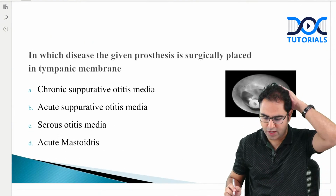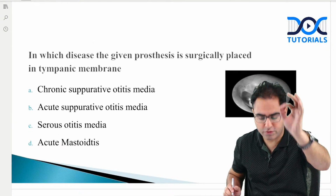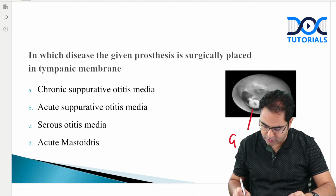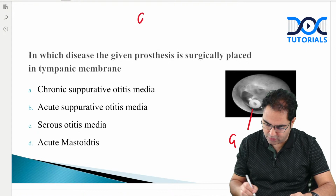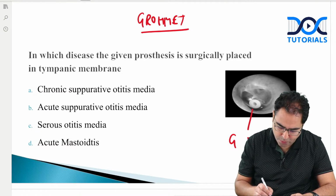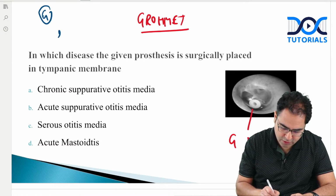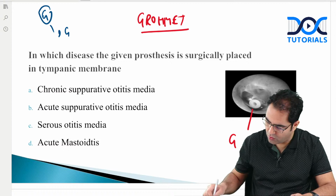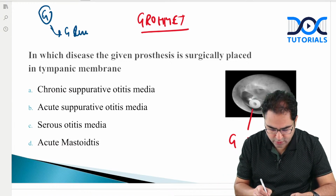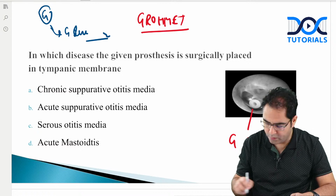Now, next question, everybody. In which disease is the given prosthesis surgically placed in the tympanic membrane? What is this, beta? This is a grommet. I always tell in the class, G for grommet and G for glue ear, beta.